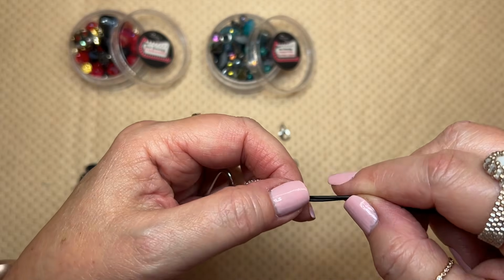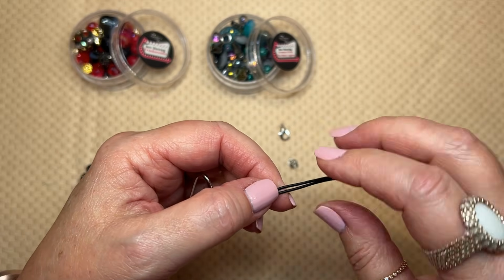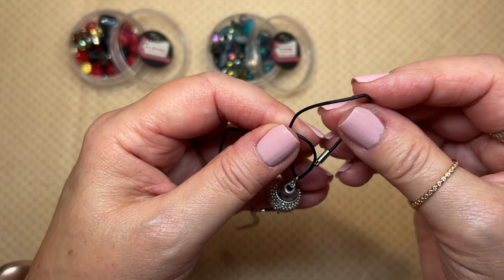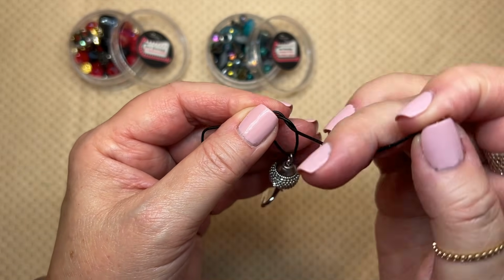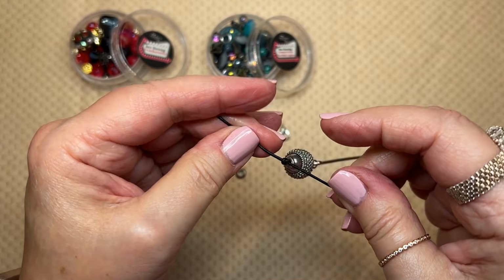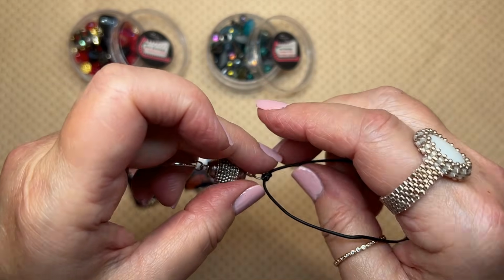I have to remember that, like when I make men's jewelry, generally men don't want the sparkle. They don't want the crystal rondelle spacers or faceted beads. So I really have to rein myself in when I'm making men's jewelry.